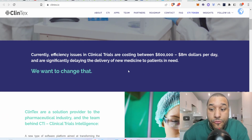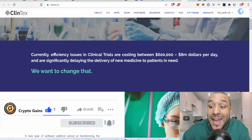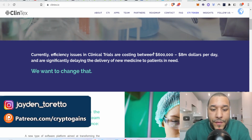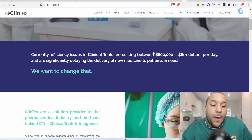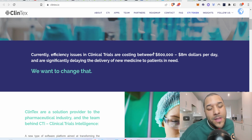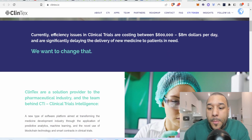And I think that this one will have room to grow, room to explode. Just look, currently efficiency issues in clinical trials are costing between $600,000 to $8 million a day. When I saw that it can sometimes take up to $8 million to fix these clinical trials, I realized there was a strong use case for this, because we all sat through that whole 19 experience, right? And how we were locked up. We all sat through that whilst they were trying to work out a solution, right? So had they used this, because this is where this came about after it, had they used Clintex, it probably would have been a lot better, faster, more efficient.